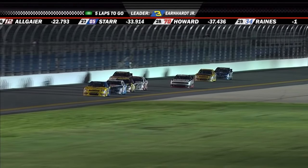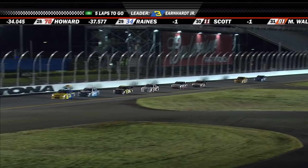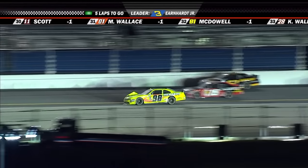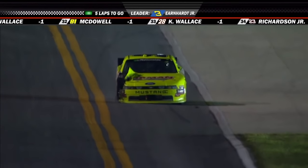A lap ago, we heard on Kyle Busch's radio. Here we go. Here goes Keselowski now around Stenhouse. Kyle had something on the grill, apparently. We heard from his spotter saying, okay, it's gone. That was that move we saw out of traffic. And Paul Menard again. Now another right front tire down on this 98 car.